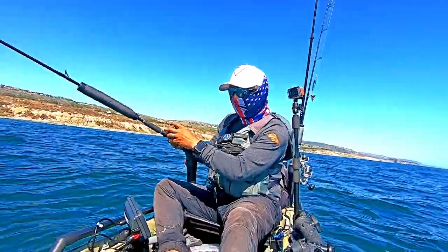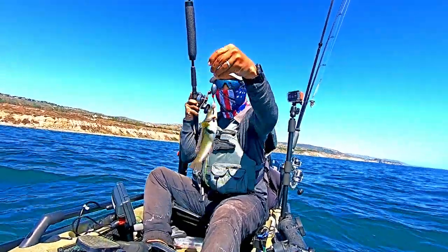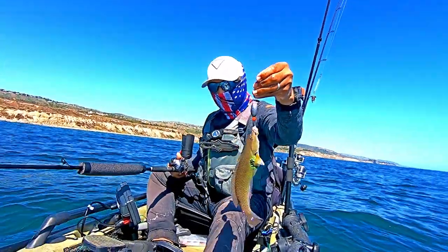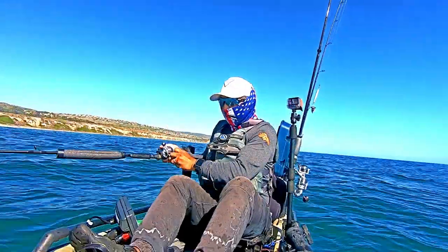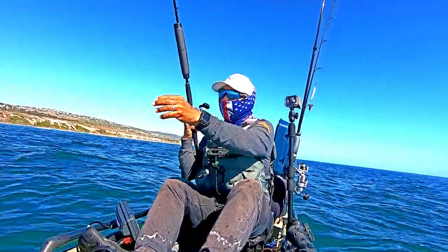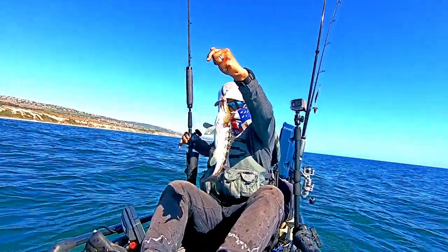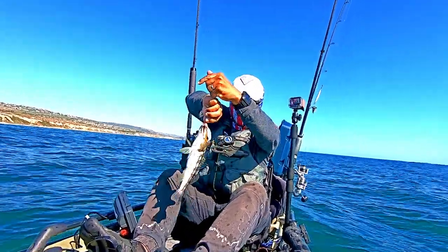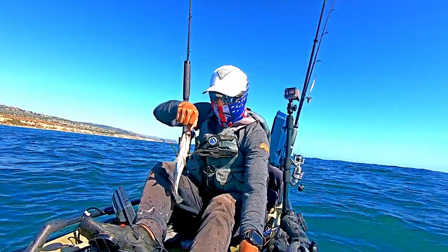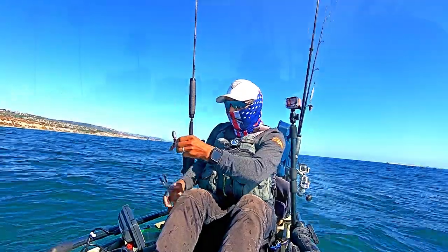So this is how it went pretty much all day. I was catching all sorts of fish on just one bait, and here's the first rock wrasse of the day. And here's my second calico bass of the day. Keep in mind, I also caught a bunch of other fish, including several smaller sculpin, but I just didn't put them on here. They were embarrassingly small. They were almost the size of the bait that I was using. So after releasing this bass, I decided to call it a day.